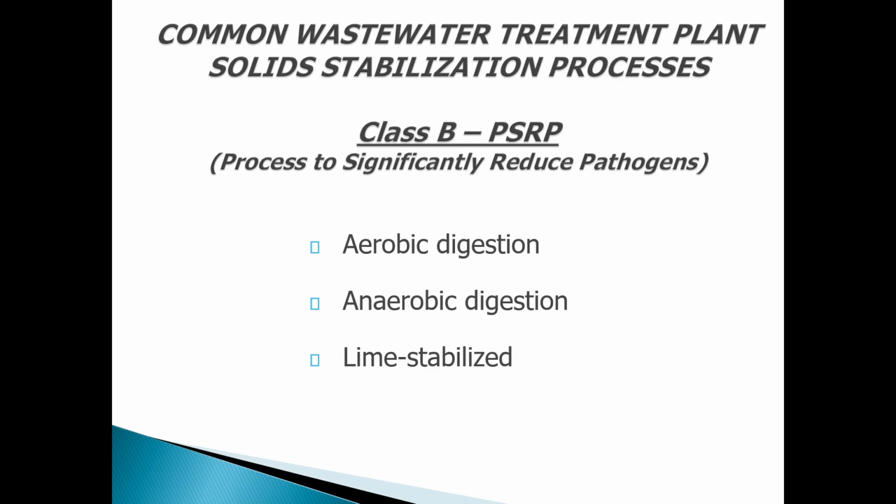So these Class B PSRP and Class A processes are all to remove pathogens from the solids. So these are the three. And then lime stabilization is where they add lime. They add enough lime to the solids to raise the pH to 12. And you have to maintain the pH at 12 for 2 hours for pathogen control, and they make sure that it's still 11.5 by the next day, and that actually meets their vector requirement. But these are the Class B processes.